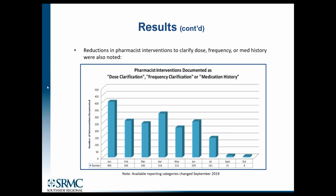It's not interfaced with our EMR, and an intervention isn't automatically generated when you make a correction in the EMR. So keep in mind that this is electronic documentation, but it's also manual in the sense that the pharmacist has to go into a separate system and intentionally document these interventions. So the data may or may not be fully reflective of all of the changes. However, there was definitely a reduction in the interventions documented from January till the September-October timeframe, in terms of the pharmacist's time required to spend clarifying these orders.